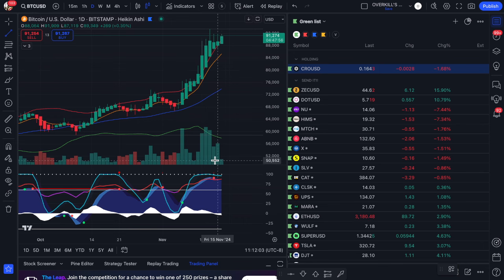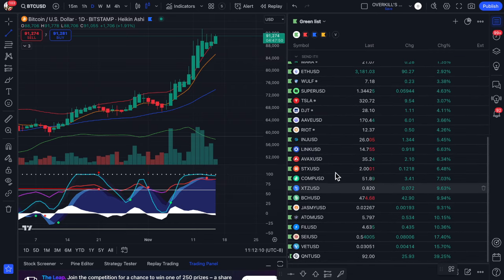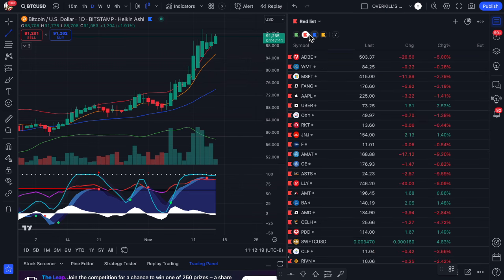So I want you guys to understand the strategy before I start going over these charts, because all of these charts are going to have setups, okay? There's going to be some big setups going into next week. If you guys want to know how I organize my watch lists, it's pretty simple. I have a video on it.